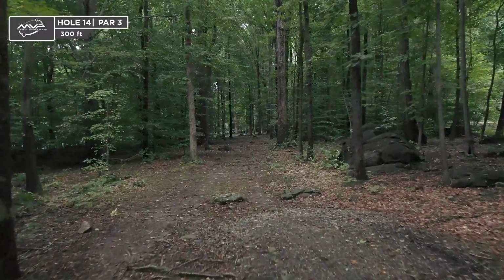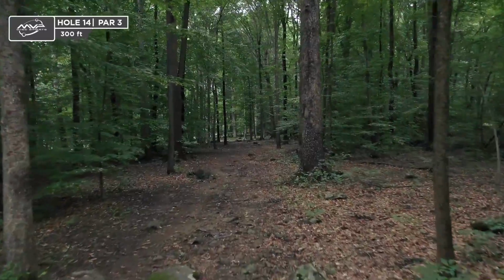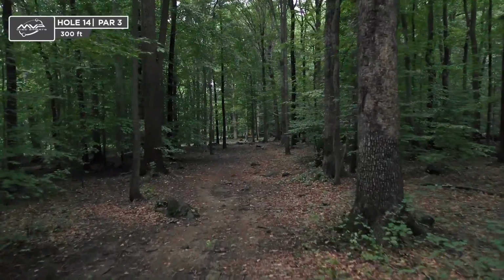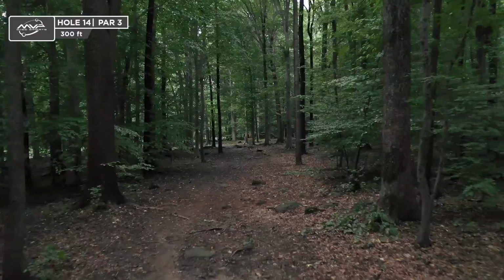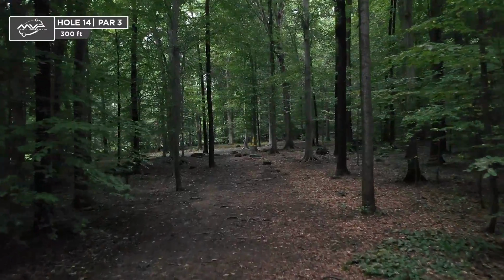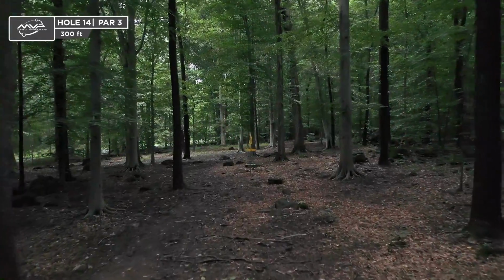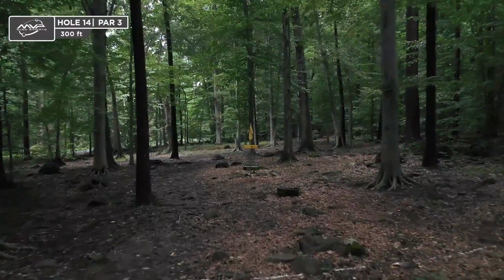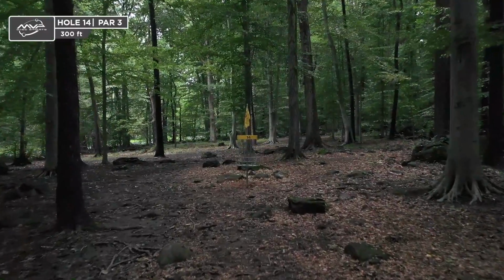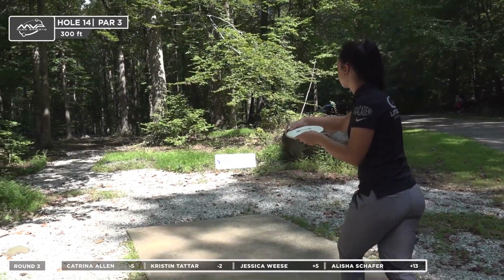Moving over to hole 14. This is dead straight. I really like this hole. I know maybe there's a trend. The 2 or 3 easier holes on the course are the ones that I seem to like the best. Maybe I'm just that bad of a golfer, but I do really like hole 14. Straight ahead, plenty of fairway on that left and right side to work with, but ultimately it's a straight shot.